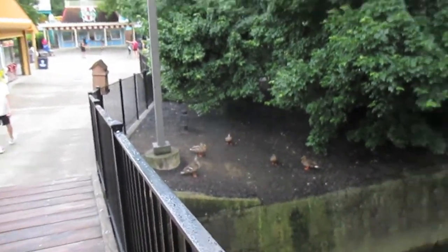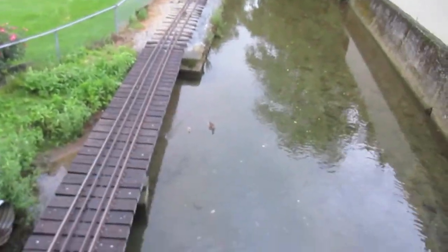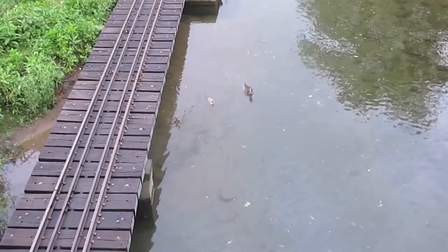Hopefully they've greased the tracks since last year. The sound of metal clanging on metal. Not clanging either, grinding. Grinding, right? There's baby ducks over there too. Yeah, there are. There's big ducks over here. Oh, they're going under. There they are. Little baby ducks.